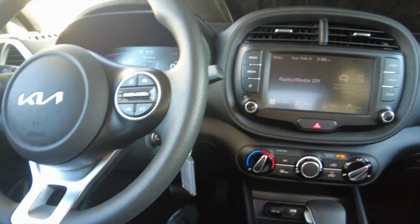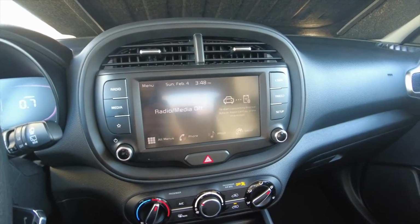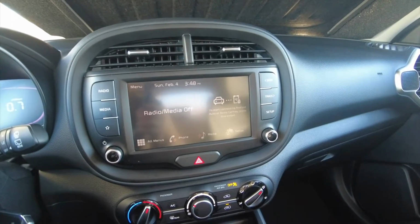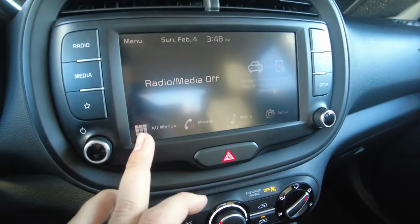And let's get to the center display here. So the LX, the base model, has an 8-inch touchscreen. All other trim levels have a 10.3-inch touchscreen. It's very Kia forward, very Kia friendly. I'm sorry about the glare here, trying to show this to you.